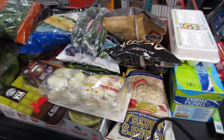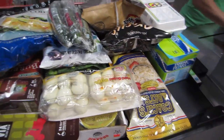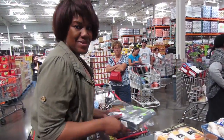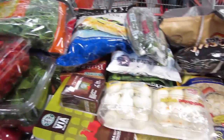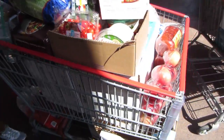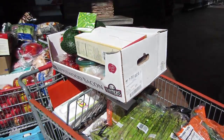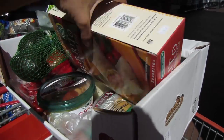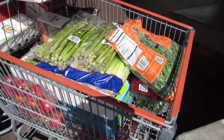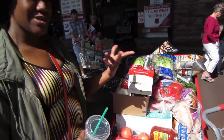All right, so we're checking out. This is all the stuff. Lots and lots of food. All right, guys, so as you can see, we've got some serious. We just straight went in here and robbed Costco like nobody's robbed them. Anyway, my cart looks a little different than Shayna's, but she'll explain to you later why.